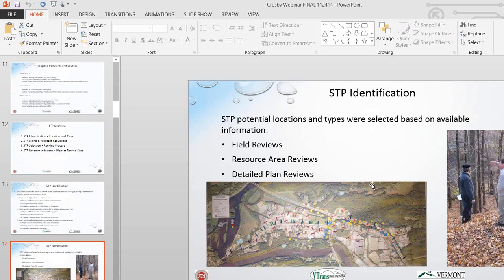So for that identification of the project locations and types, we did a couple different reviews. We went out and did field reviews in the area. We also had a little detailed resource area review looking at potential wetland areas, potential buffer areas and areas to be protected, maybe where you can't do an STP. And then we did a very detailed plan review. As you can see in that bottom picture on the screen, those little tags essentially represent where a project plan, we had a plan review to do for that area. So there were quite a few plans that we had available to us to look through in order to select these locations.